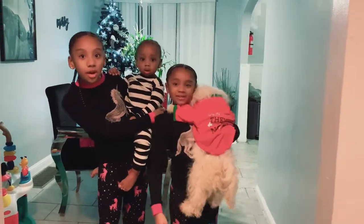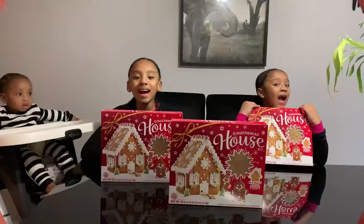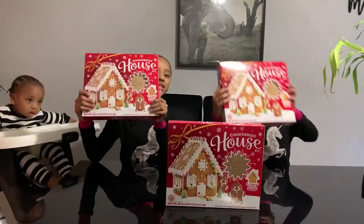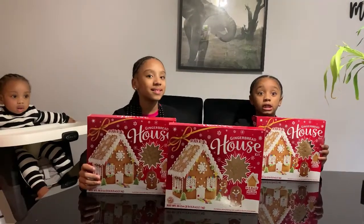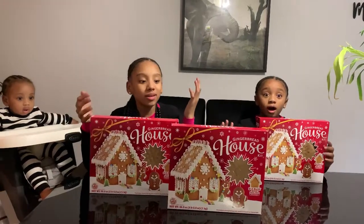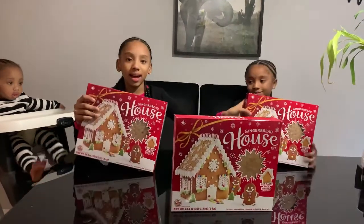Yes, guys, so we're going to go ahead and make some gingerbread houses. Come on. Come along. All right, guys, so here are the gingerbread houses. Oh, and guys, Mom and Dad are going to be challenging us, so that's why they're going to share this one, and this is me and Nyla.